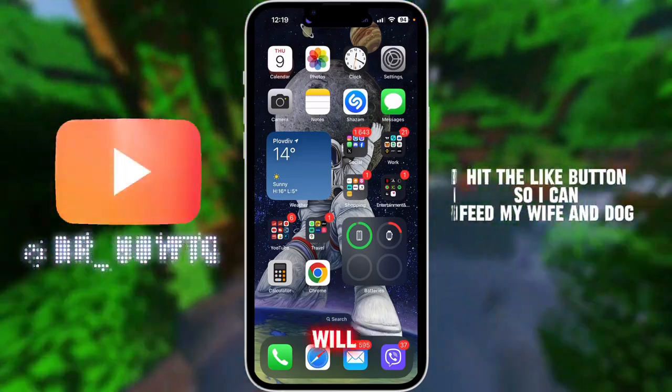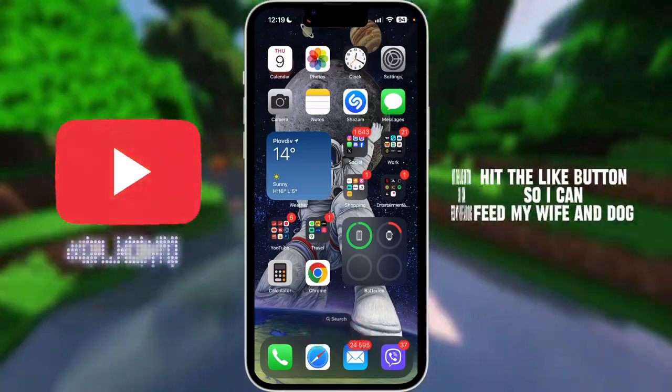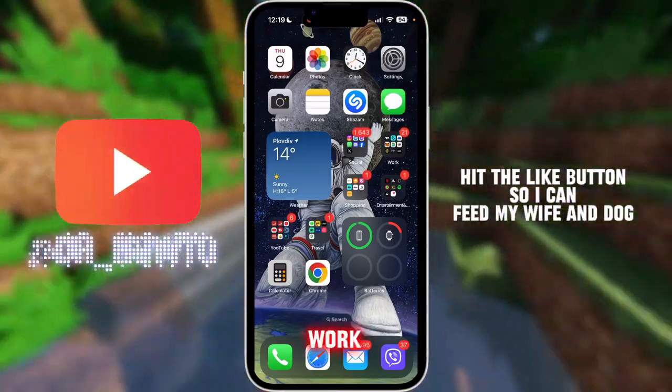Hey, in this video, I will show you how to fix your Wi-Fi password not sharing on iPhone. This is a method that works in 2023 and it will work in 2024.